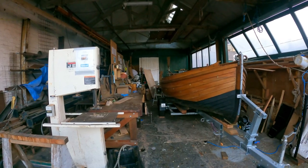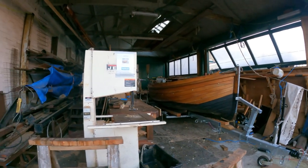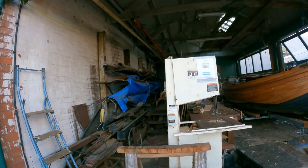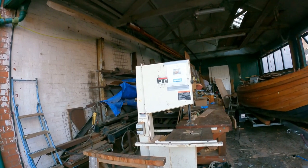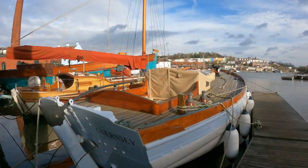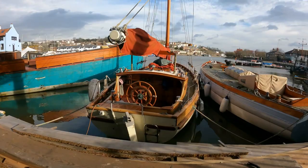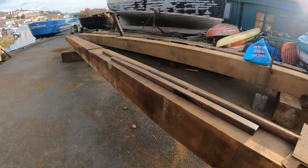Loving this proper boat workshop, absolutely amazing. Mab Ray is on sea trials. Follow Mab Ray on Facebook. Get on. Nice. Checking out this amazing wood. Look at the length of this.